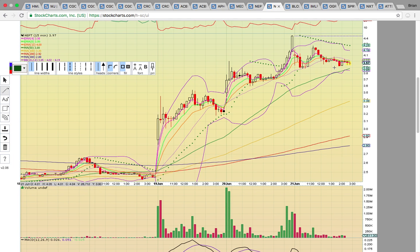As you can see here, it's consolidating sideways. The big level to hold on the 15-minute chart here is the 50 simple moving average. If it can hold this 388 level, the green line, this is where it should get a bounce. What you want to see is a break above the middle Bollinger Band at 402. If it can turn that $4 level into support, that should be the signal that it's back in play.